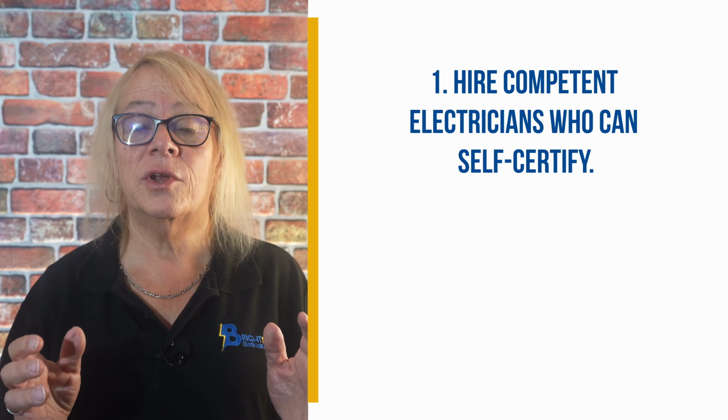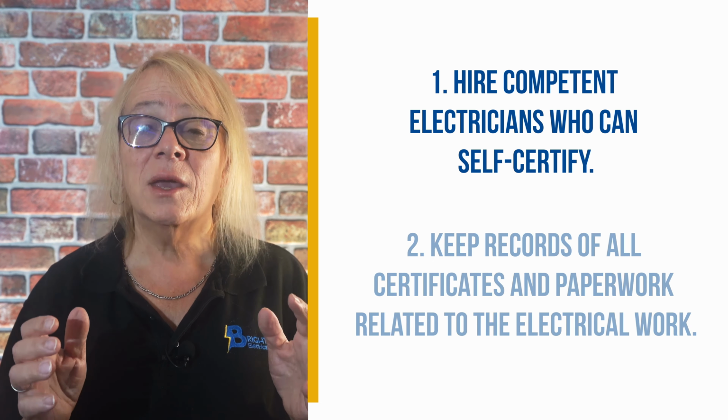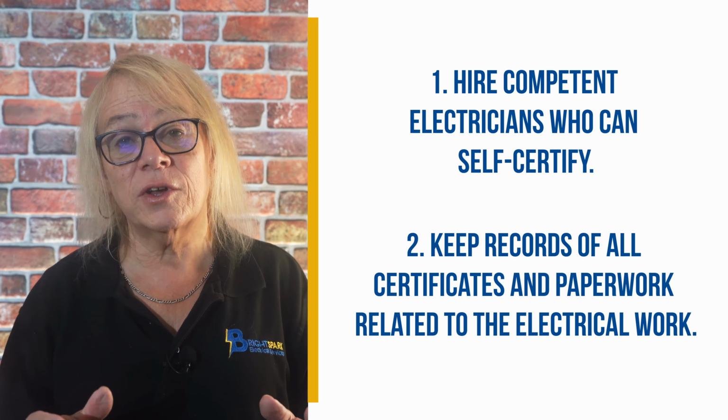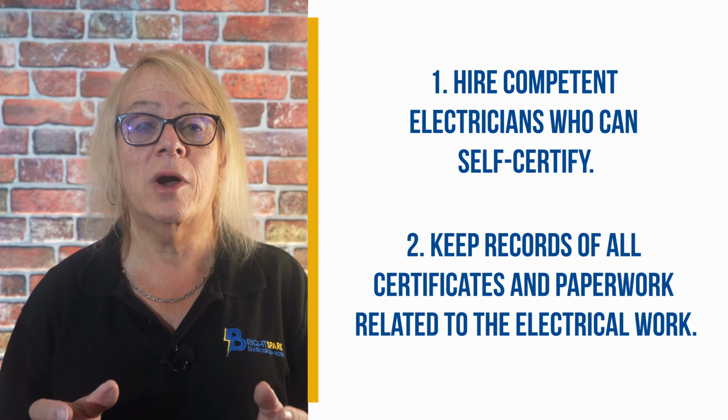For the homeowner, here are the steps to ensure compliance with Part P. Hire competent electricians who can self-certify. Keep records of all certificates and paperwork related to the electrical work.